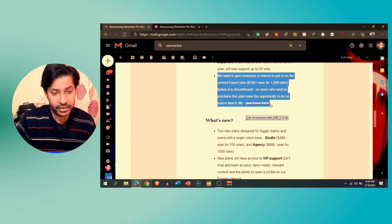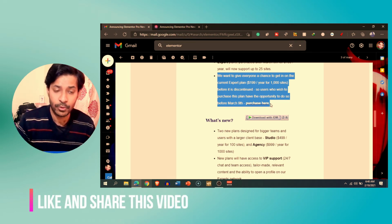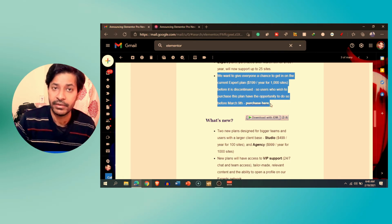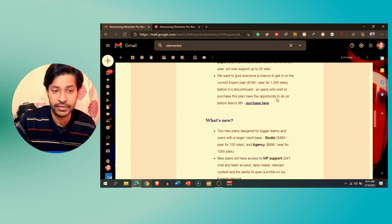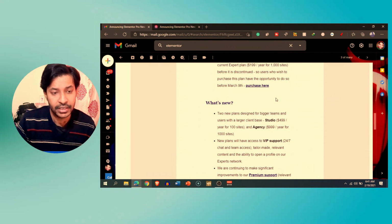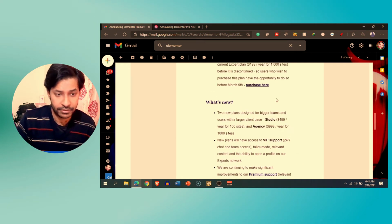So what they are doing is that they will give this window of 1 month, because I received this mail on 9th of February. Within this 1 month, if you buy the $199 per year plan, you will receive the current Expert plan with 1,000 sites. So they are giving an opportunity to buy the plan before the new plan becomes active.